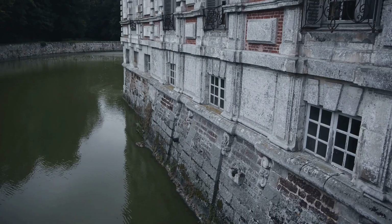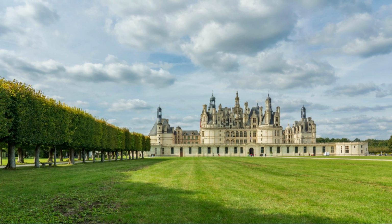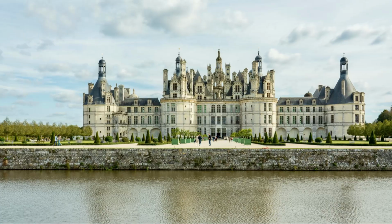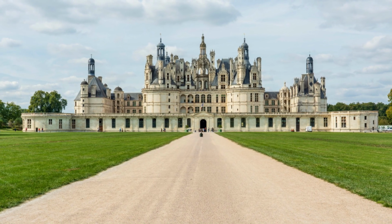The appearance of Chambord is truly unique. It does not look like a normal fortress meant for war. Instead, it looks like a fantasy palace. The roof is a forest of towers, spires, and chimneys, all pointing towards the sky. It is often called a rooftop city because there are so many details to see. From a distance, it looks like the skyline of a magical town.